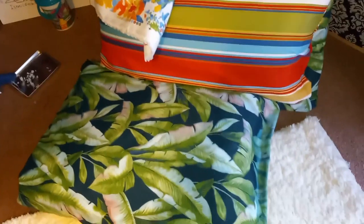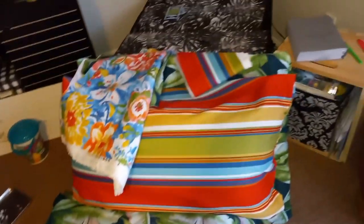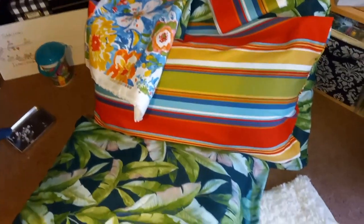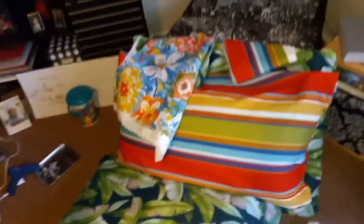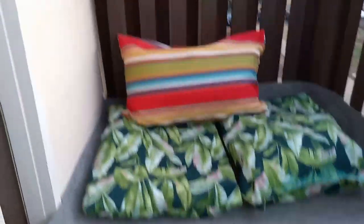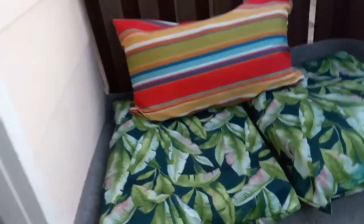And then yesterday, I worked on the cushions. So far, just got three of them done. Need to get a couple more pillows. I did use hot glue. I sewed one of them together though. I think it was this one, maybe. So, starting to come together a little bit.